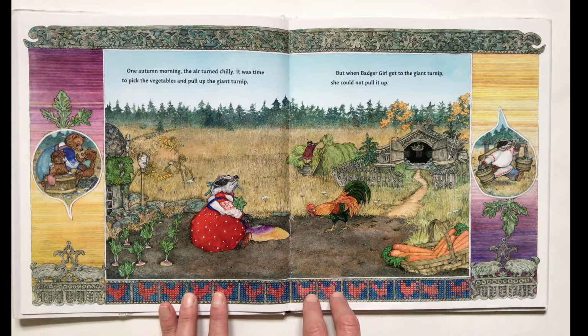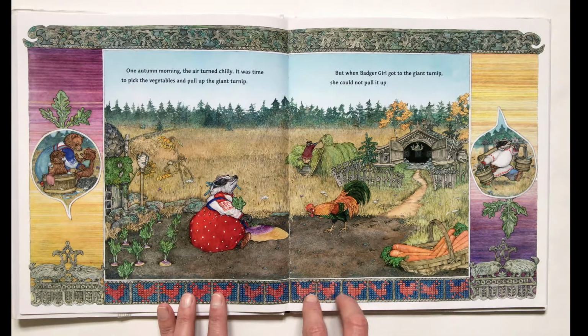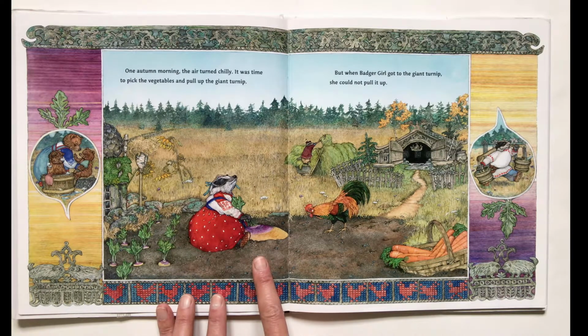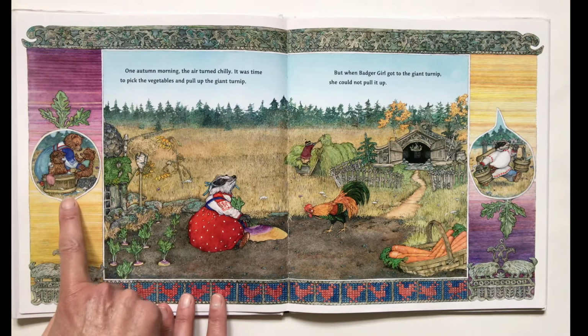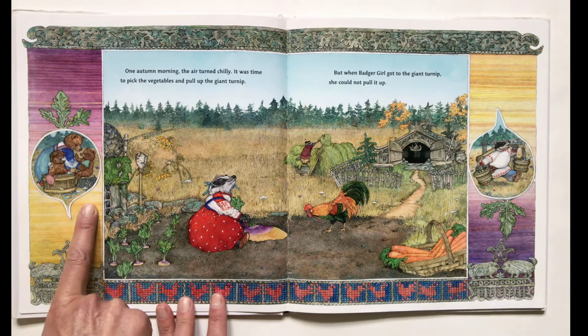One autumn morning, the air turned chilly. It was time to pick the vegetables and pull up the giant turnip. But when Badger Girl got to the giant turnip, she could not pull it up. And over here, Mama Bear is washing her babies. Looks like they're taking a bath. Do you take a bath before you go to bed?